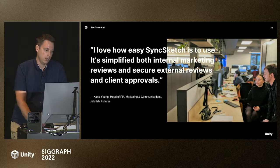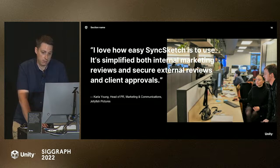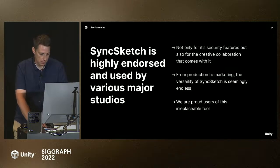And just to highlight, this is our head of PR and comms. She actually uses it for reviews when dealing with external clients as well. For example, if we're publishing something, we might use SyncSketch to get reviews from, say, a magazine or an online forum, to see if there are any comments on a final image they want to print.